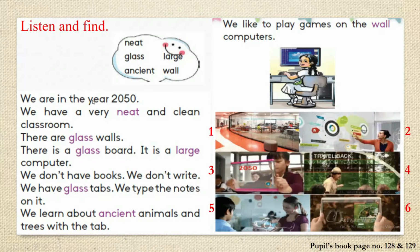We are in the year 2050. We have a very neat and clean classroom. There are glass walls. There is a glass board. It is a large computer. We don't have books. We don't write. We have glass tabs. We type the notes on it. We learn about ancient animals and trees with the tab. We like to play games on the wall computers.